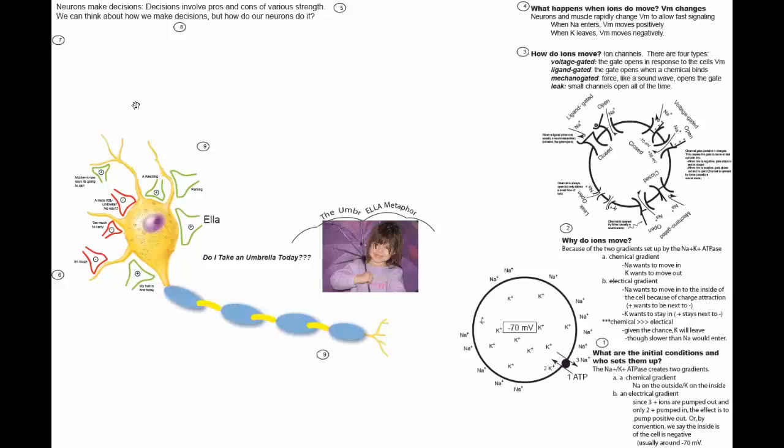So again, neurons make decisions, and those decisions will have pros and cons, so positives and negatives, and those pros and cons can have various strengths. So our metaphor here is the umbrella metaphor, because it's: do I take an umbrella today?